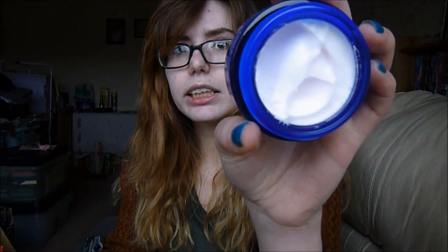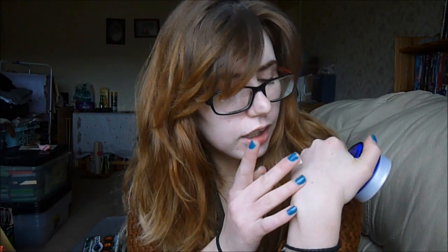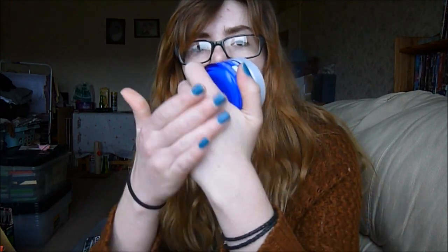It's this really nice, lilac-y pink coloured stuff, and it's really quite thick. It's not like pore cloggingly thick, but it just sort of glides on and leaves a nice coat on your skin.